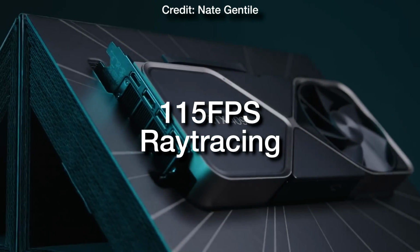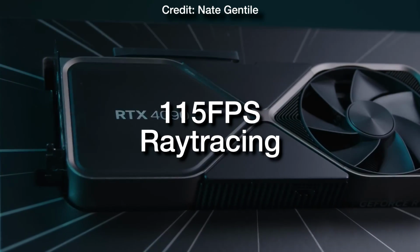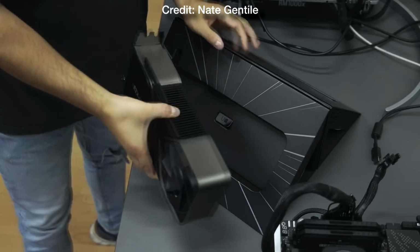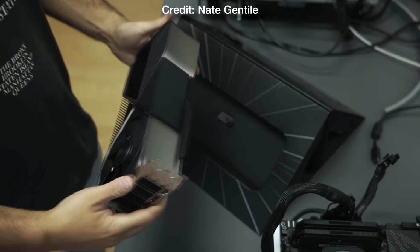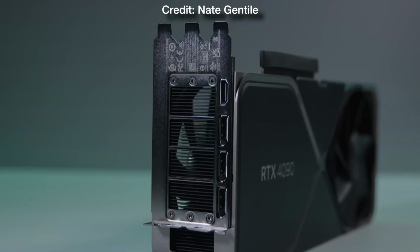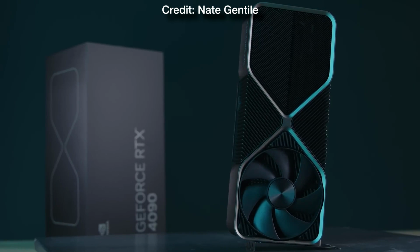When you turn on ray tracing at 1440p, you can expect 115 FPS on average, once again the fastest on the market. Some people just want the best of the best, and if that's your case, this is your GPU. But just make sure that you get the fastest CPU in the market as well, because you are already spending $2,000 on a GPU, so spend the extra and get something like the Ryzen 9 7950X3D. That way you get the best pair for gaming in the entire world at the moment.